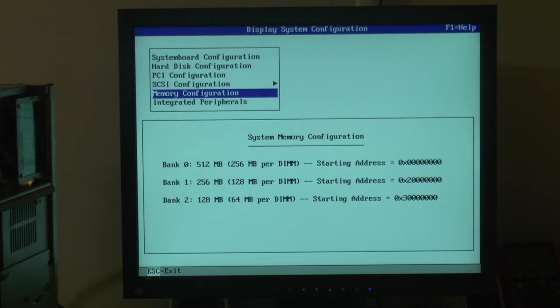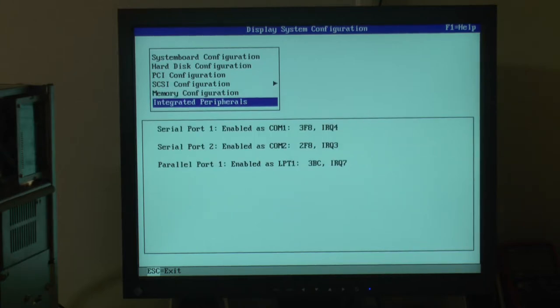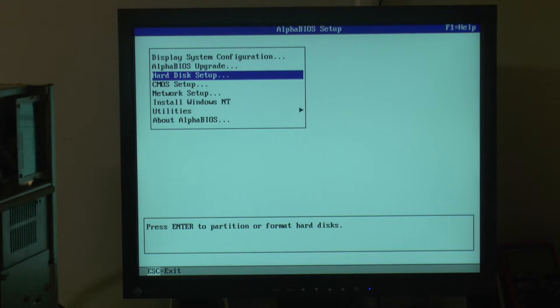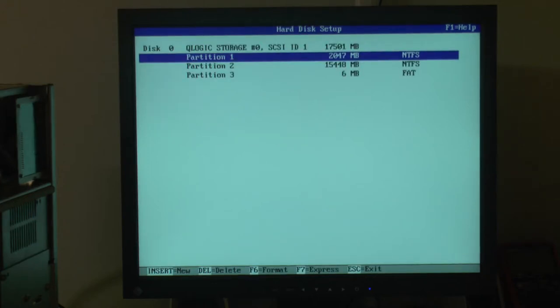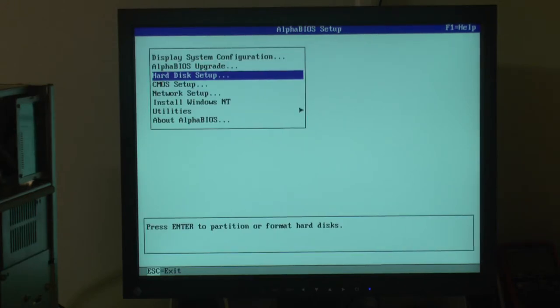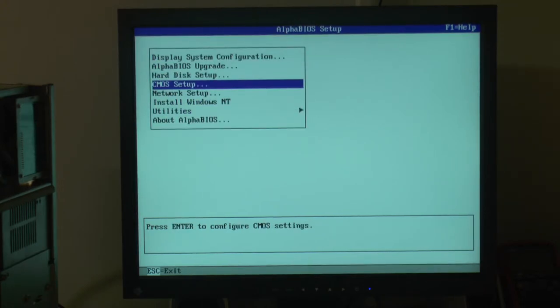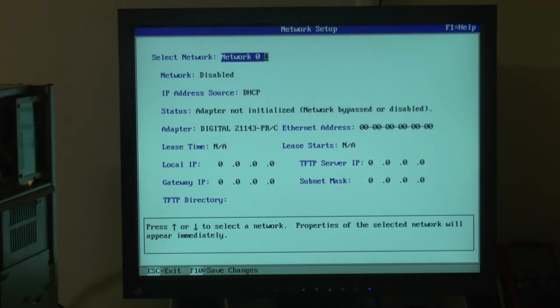Memory here. Bank 0 from 12, 256 per DIMM. I think 256, 128, so that adds up. Integrated stuff. Alpha BIOS upgraded, and here's our hard disk setup. You set up your hard drive and so on in here. Date and time. Network.